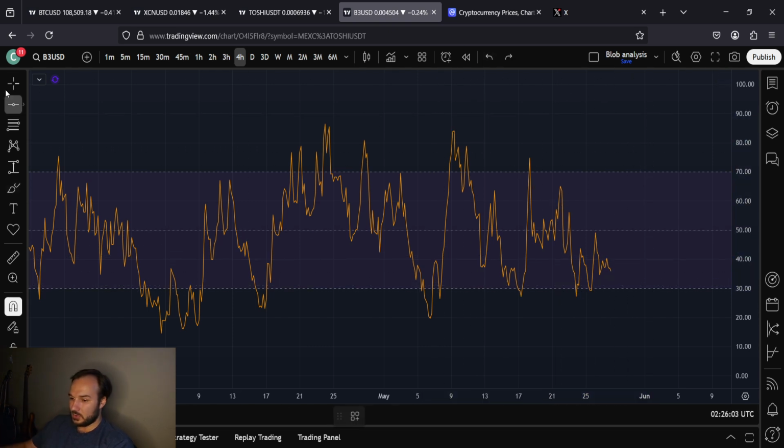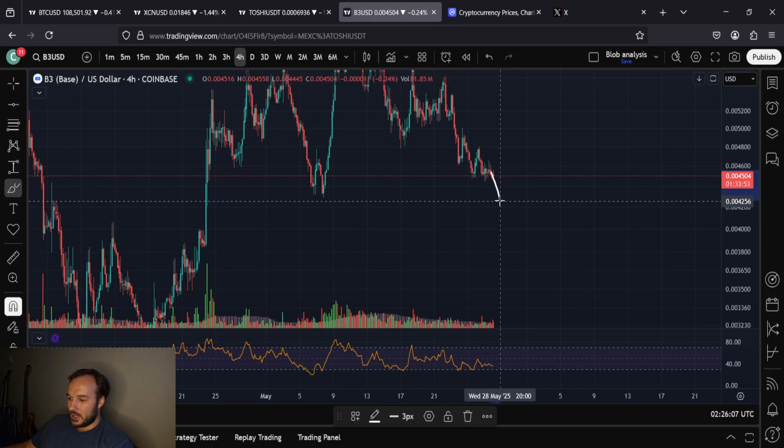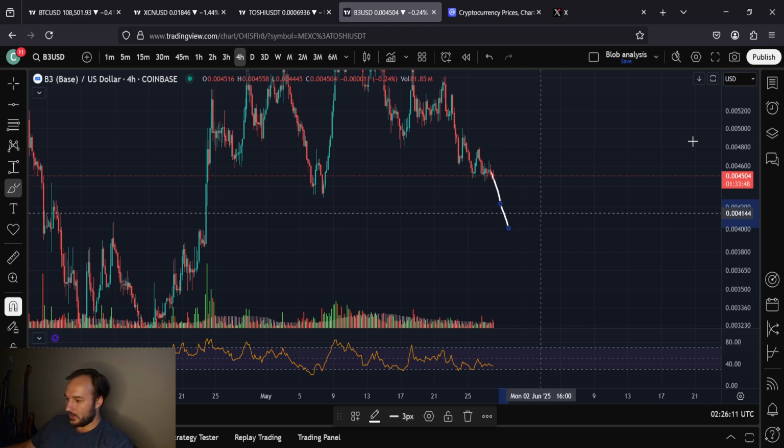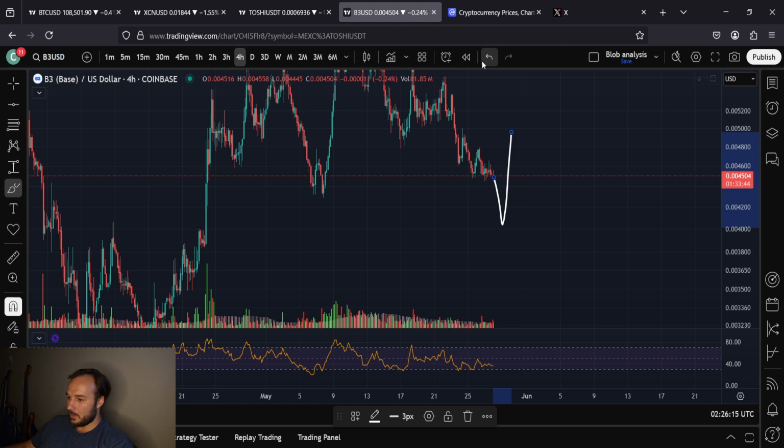Maybe you get one last little push down, but a little push would be that, right? I mean, maybe you go right to this low. Maybe you go a little bit below this low, but I doubt you go below 0.004. You're at 0.045 now, so that would be, if it happens, it'd be intense, and then you'll come right back up. But it might not happen.